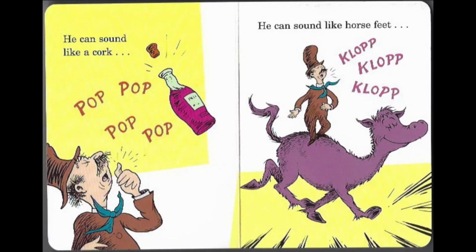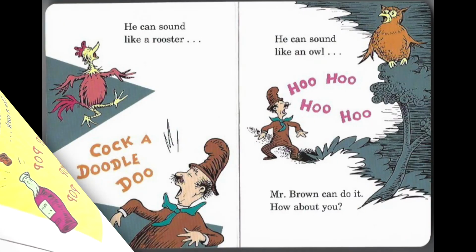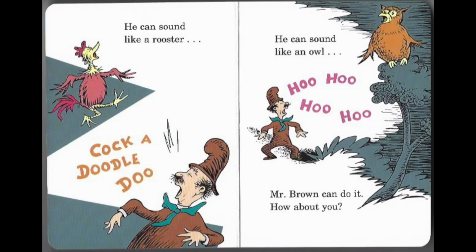He can sound like a cork. Pop, pop, pop. He can sound like horse feet. Clop, clop, clop. He can sound like a rooster, cock-a-doodle-doo. He can sound like an owl, hoo, hoo, hoo, hoo. Mr. Brown can do it. How about you? Can you make a rooster sound and an owl sound?